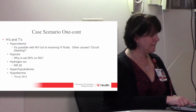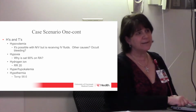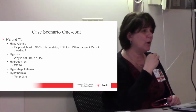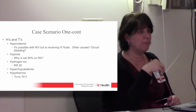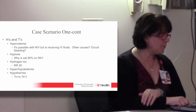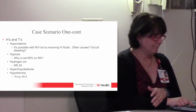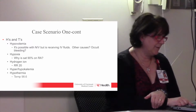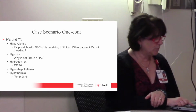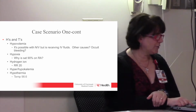Hydrogen ions. So her respiratory rate is 20. If she was breathing too fast, they're going to blow off their CO2, which can affect their pH and their blood gas. Or if they're breathing not enough and they're hypoxic, it will affect their pH as well. That's why I put it right there. Hyper or hypokalemia. So you can see her labs, see if that's an issue, but nothing in her history told me that. However, she's diabetic, so she could have some renal failure or early renal disease. Hypothermia. No, her temperature is 98.6, good, right?